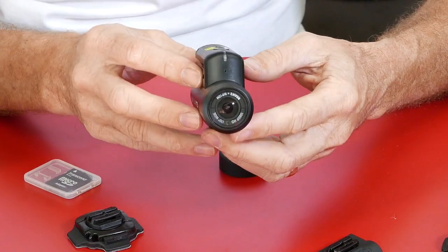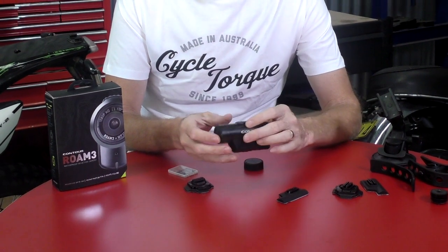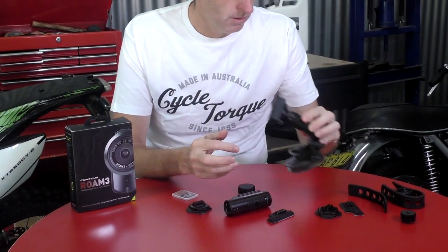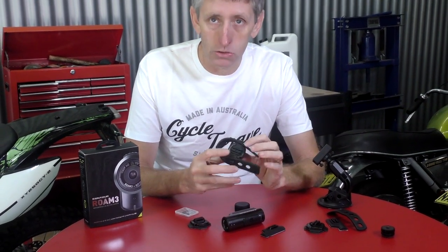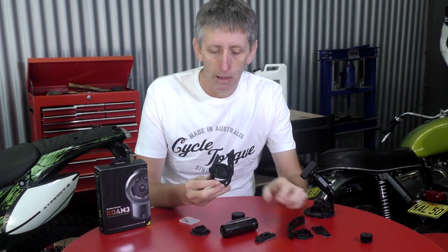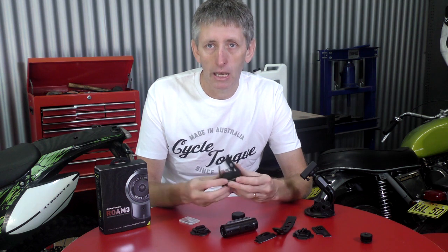There's a built-in microphone, as you'd expect, so you pick up the audio. There's a tripod screw, which opens up a whole world of different accessories. Now, Contour make a whole bunch of accessories for these cameras, including the suction cap mount, including this really unique and really useful rotating mount on a big heavy-duty rubber strap. Comes with a couple of different lengths. And with these, you can strap your bike to frame mounts, to pegs, to master cylinders, and get the angle that you want.